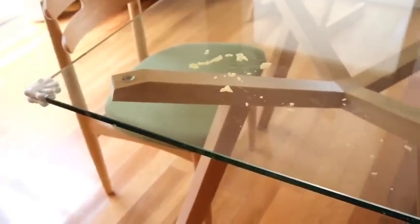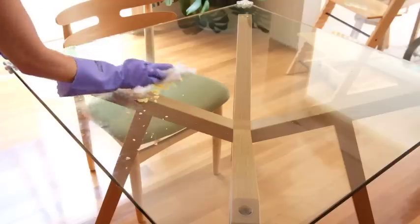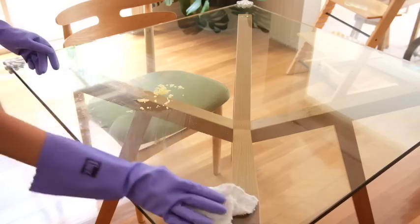Glass tables are beautiful, but boy do they show up every single speck of food and grime and dirt, and yeah, it's a lot harder to clean than having a wooden table, but I think it's worth it. So as usual, I'm just using straight vinegar to wipe the glass tabletop, and it leaves it nice and shiny and clear.